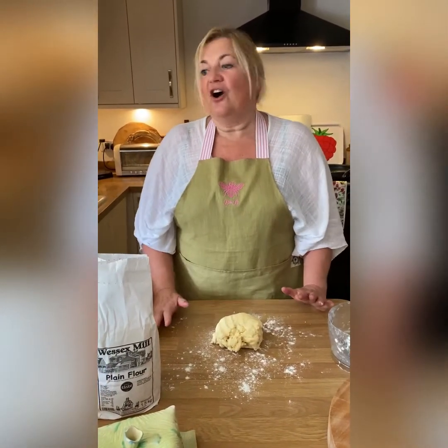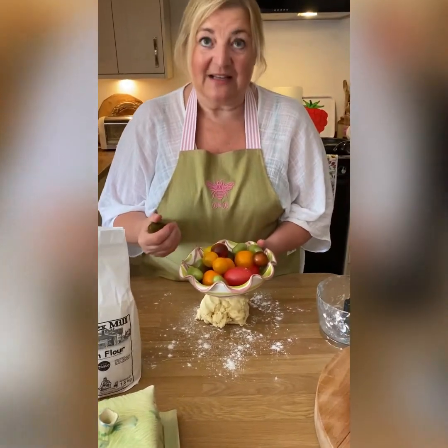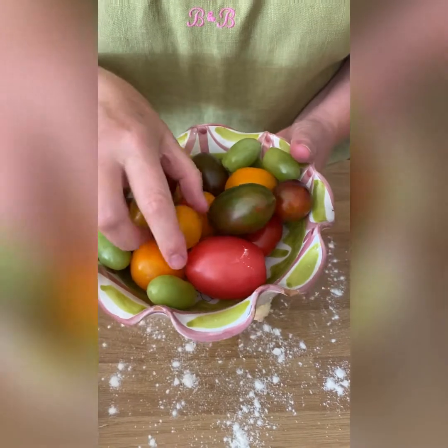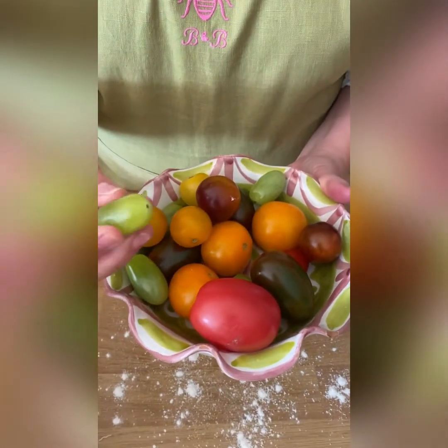This is a veggie tart. It's going to be with some lovely tomatoes. We get these gorgeous tomatoes delivered from the Isle of Wight tomato company, and they send us a crate of them every week. Those look like grapes. They do look like grapes. Yeah, they're lovely, aren't they?